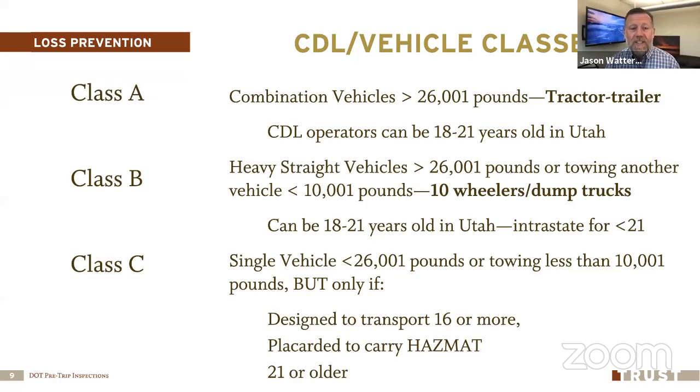And then Class C, these are single vehicles less than 26,001 pounds or towing less than 10,001 pounds, but only if they're designed to transport 16 or more people, or they're placarded to carry hazmat. You need to be 21 or older to have a CDL for this class of vehicle.